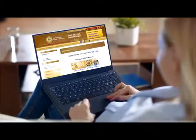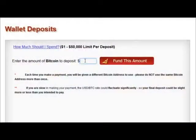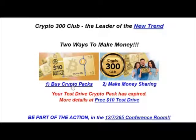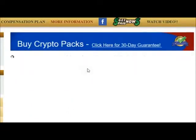Now that you have registered as a free member, your next step is to start earning over 300% per year by funding your Crypto 300 Club account and purchasing $10 crypto packs. Understanding what we do with the money you spend on crypto packs is very important.